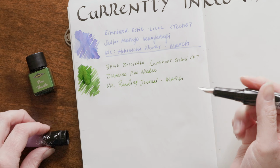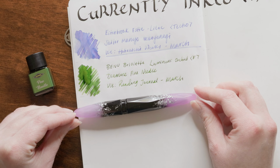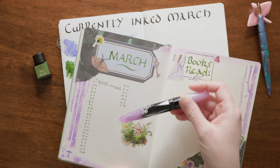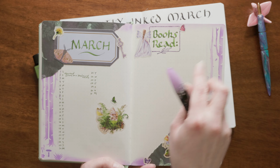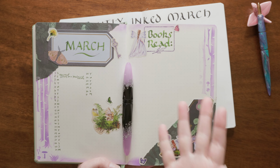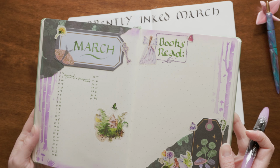This is a fine nib, so I was a little hesitant to put a shimmer in it, but it's been handling it pretty well so far. Look at the green and the purple. Yeah, I mean, don't look because this is atrocious, but also look at how matchy it is. Loving it, but also hating it.